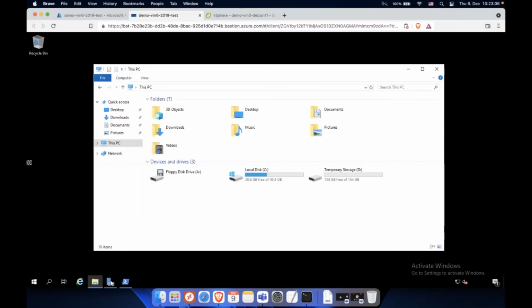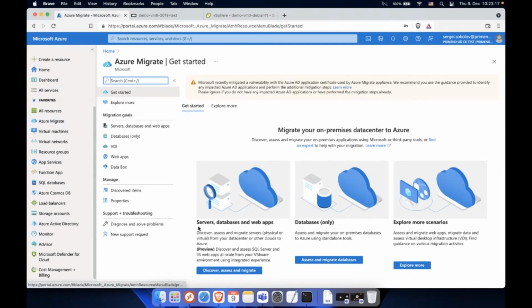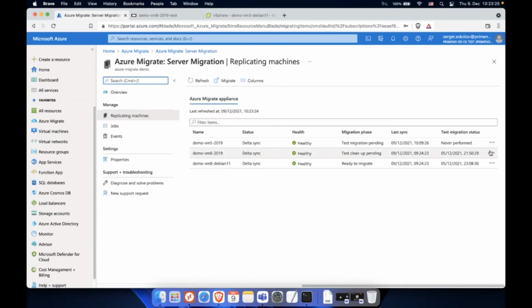Select connect, and it will open in a separate page here. And I can see that the VM starts fine, and I can test my applications and see how it behaves. Once these tests are performed, then you can go back to the Azure Migrate appliance, to the service migration. This replicating servers page, and you can clean up this test environment by selecting clean up test migration. So it will delete this cloned VM and you can continue replicating.